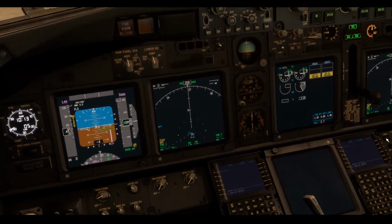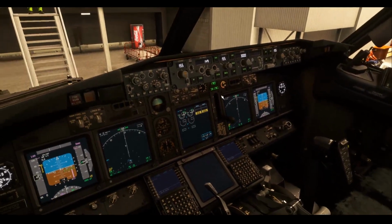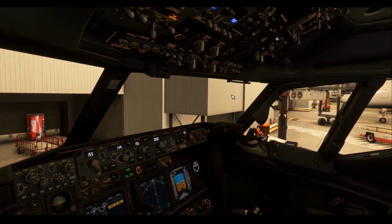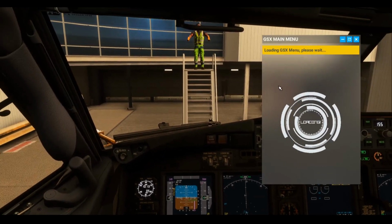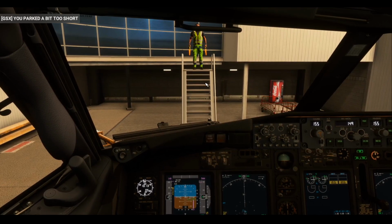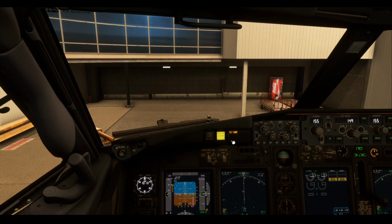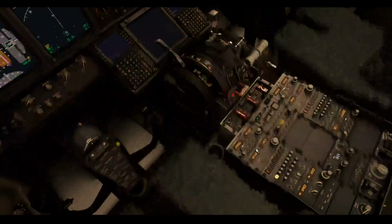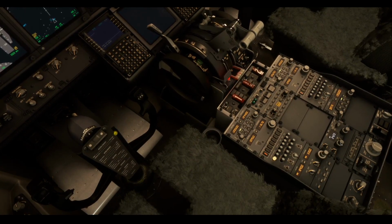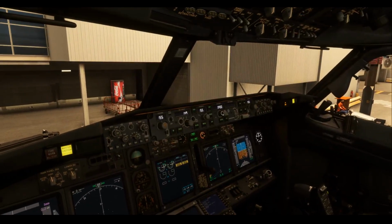Tower, Dragon 379, just be advised, pushing back on Golf, currently at Bay 94. Dragon 379, roger. Velocity 887, coming around. Velocity 887, follow the go around procedure, contact departures 124.4. Follow the go around procedure and 124.4, Velocity 887. Speedbird 1174, runway 16 right, clear to land. Clear to land 16 right, Speedbird 1174.